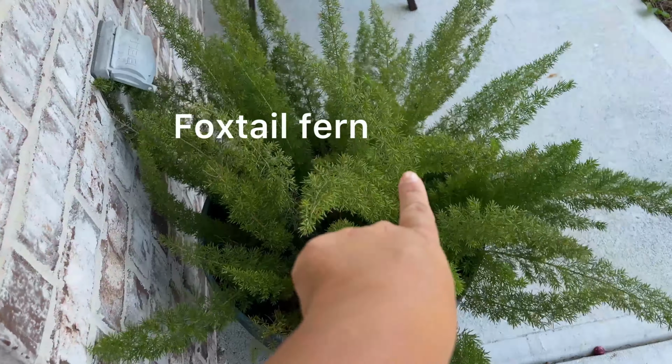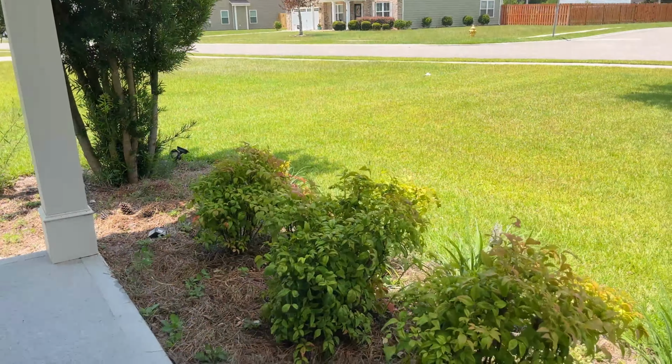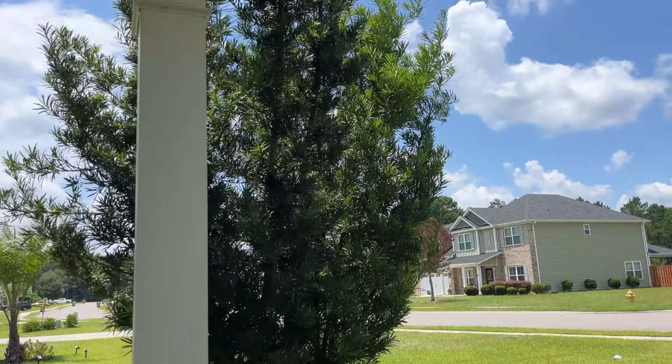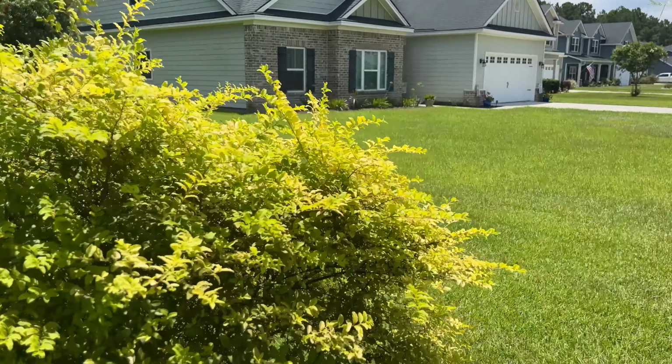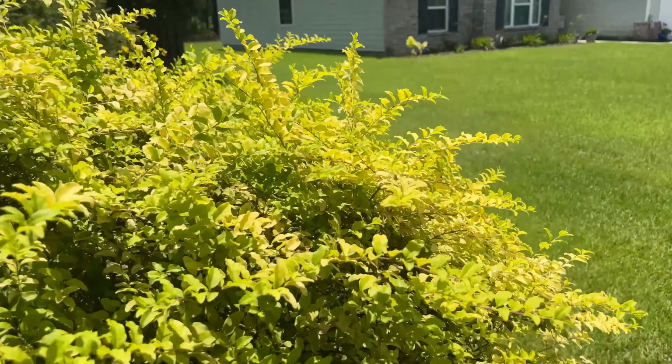Okay, I've used this as fillers. I've used this as fillers. And this is the one I'm showing you right now. This is the filler of the day. This bush is called Sunshine Ligustrum.